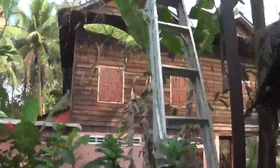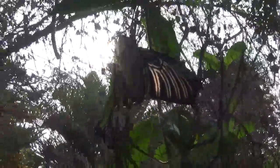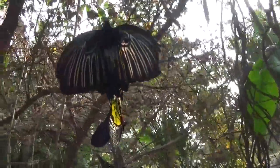Here we see a ladder. Maybe using this ladder I can get and make a better shot. Okay everyone, so here up close we have a pairing of the Troides. As you can see, they pair up quite high.